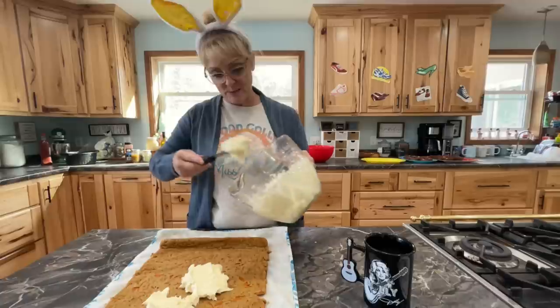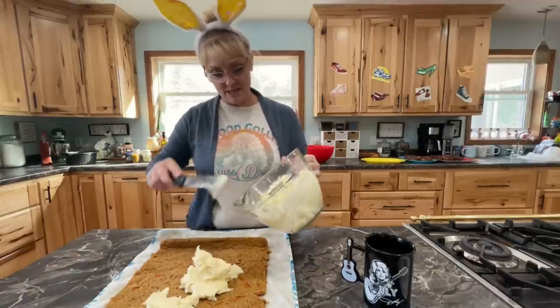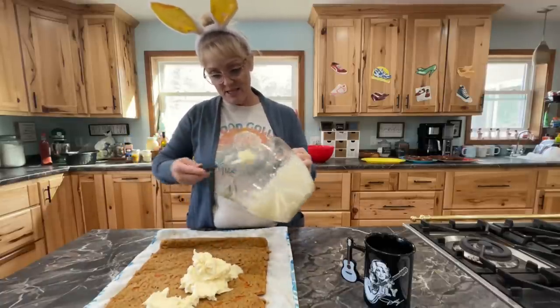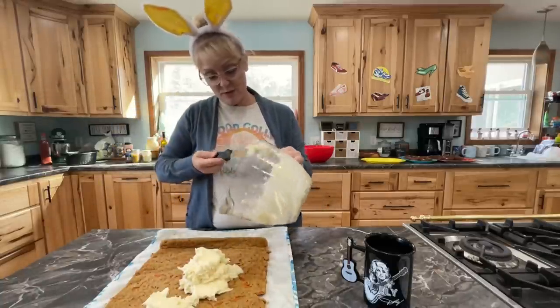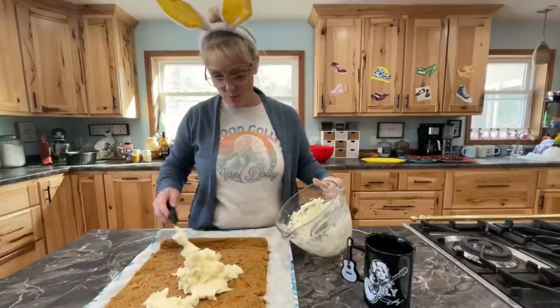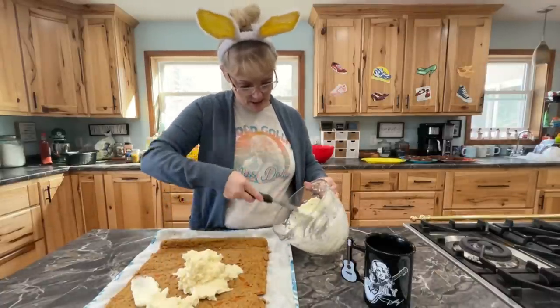So I have 2 different recipes I'm making. One doesn't have the butter and it just has the cream cheese. And then one has just cream cheese with no butter. So there's lots of different ways that you can, I don't wanna lose any of this.